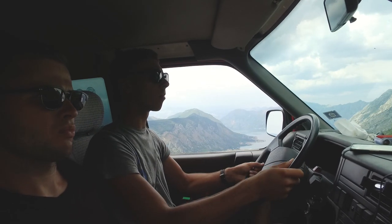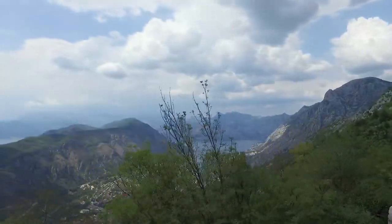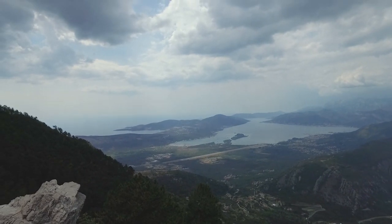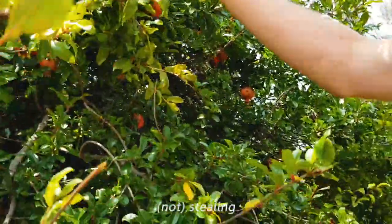Seaside roads with views of unique black mountains and narrow mountain paths opening breathtaking sights will be the first things you'll experience entering Montenegro from Bosnia. We pass the magnificent Kotor Bay, and here I'm not stealing delicious pomegranates that grow locally.